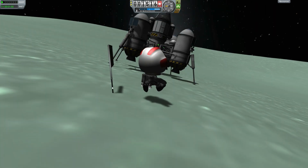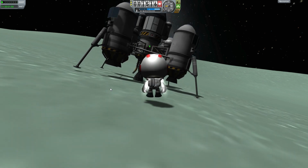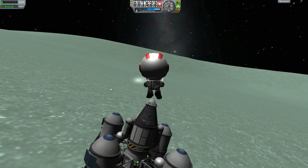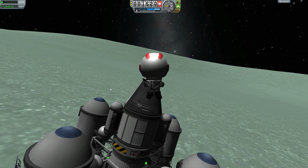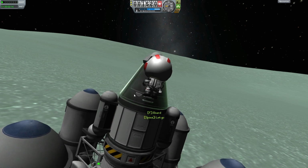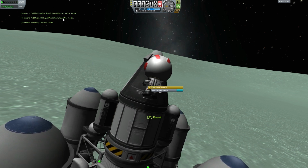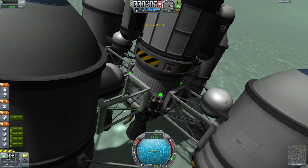There we go. So now let's see. Let's head back to the capsule. Oh, gotta turn on the RCS once again. Ooh, I probably could have just jumped up here. Alright, take it easy. Grab. Very nice. I can store the experiments, both the EVA report and the surface sample. And now I can board.